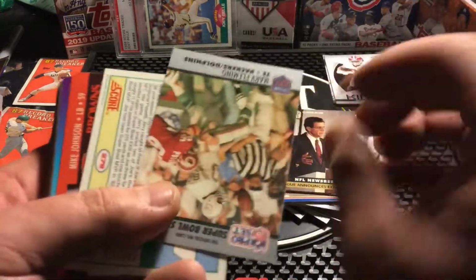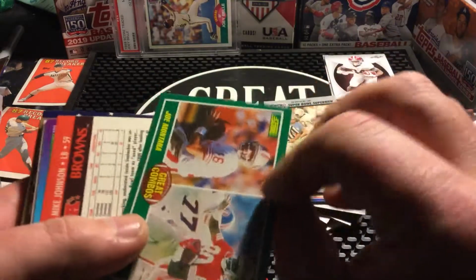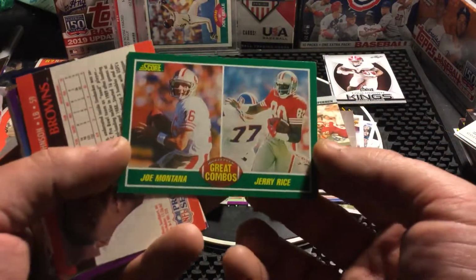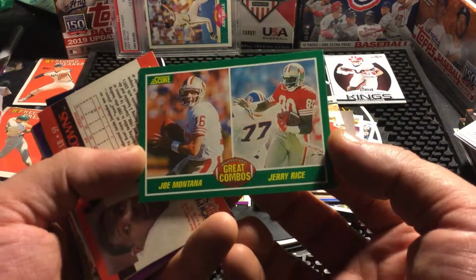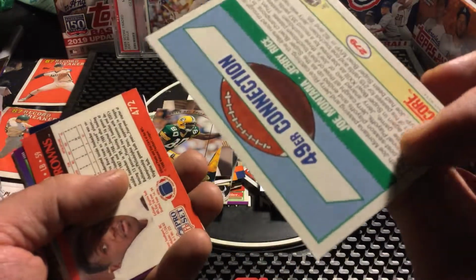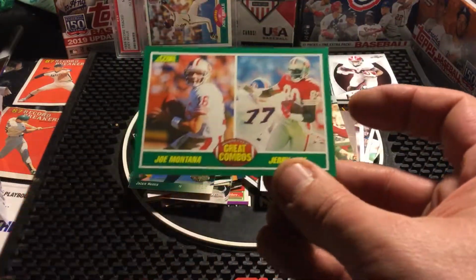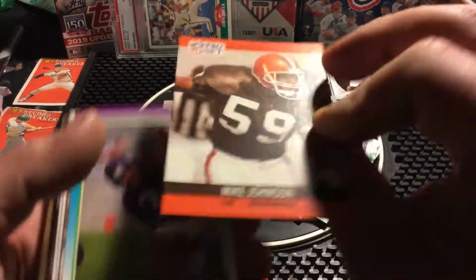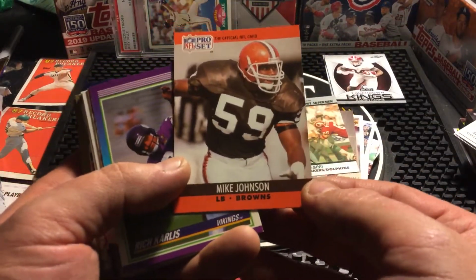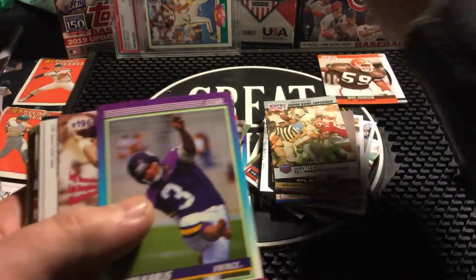Freaking Paul Tagliabue. Pro Set, Marv Fleming. Super Bowl card. No one cares. I mean, I guess that's a cool card. They made 9 million of them, but 89 Score, Montana and Jerry Rice, same card. Mike Johnson, very underrated linebacker in his day. I like that, being a Browns fan.